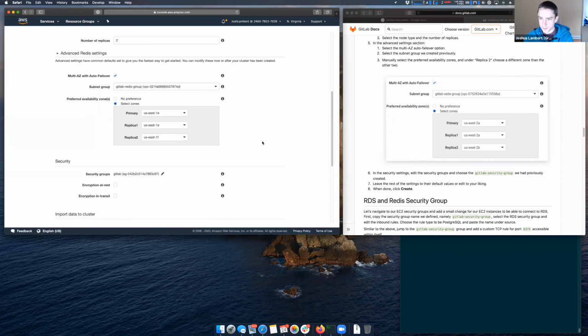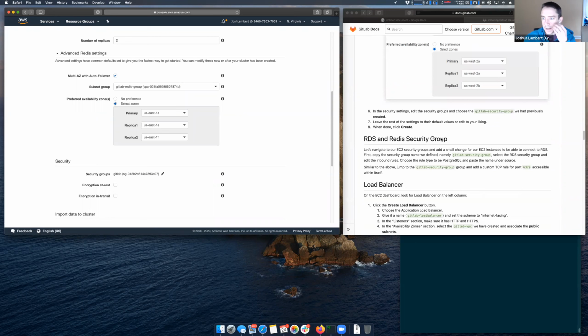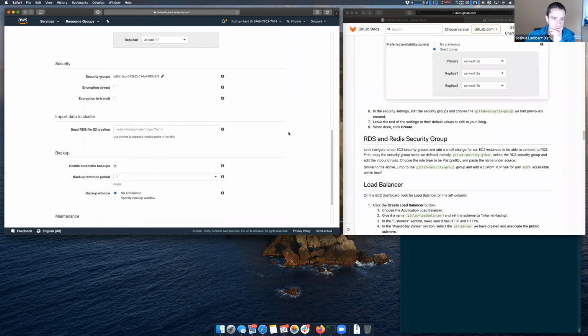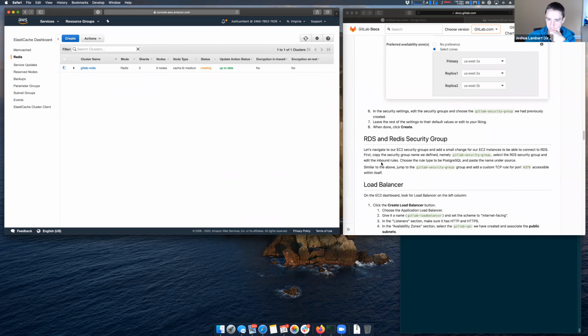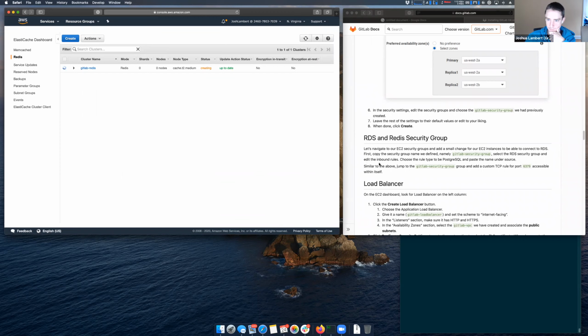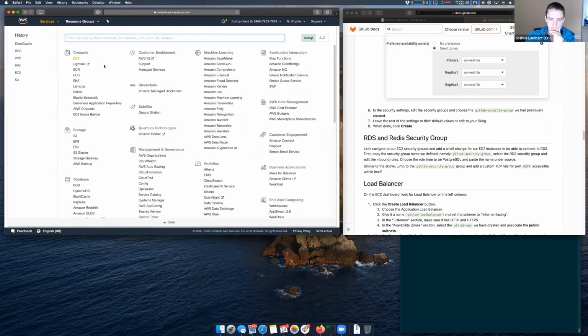We'll use that security group. Last settings default. And we'll click create. Okay. Yeah, see, this would really be referenced at the top. Okay, go to our instances under EC2.